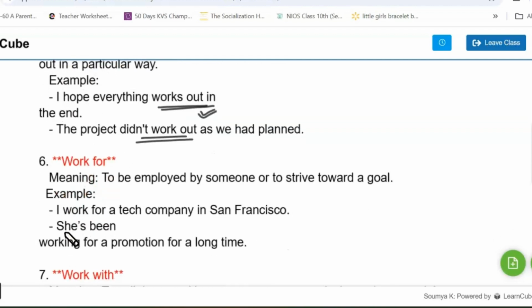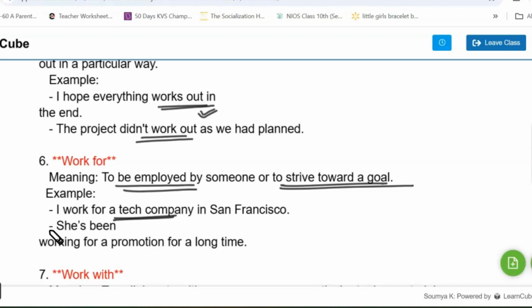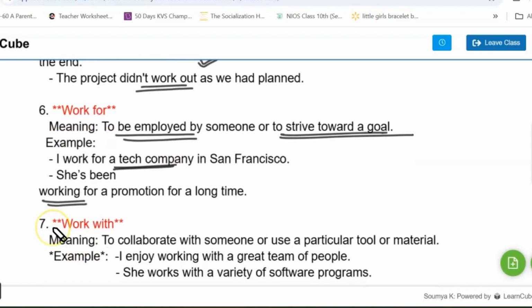Next one is work for, and it means to be employed by someone. You work in some company or so. So being employed by somebody, someone, or to strive towards a goal. How it is used, let's see. I work for a tech company in San Francisco. She has been working for a promotion for a long time. So these are the ways it is used.